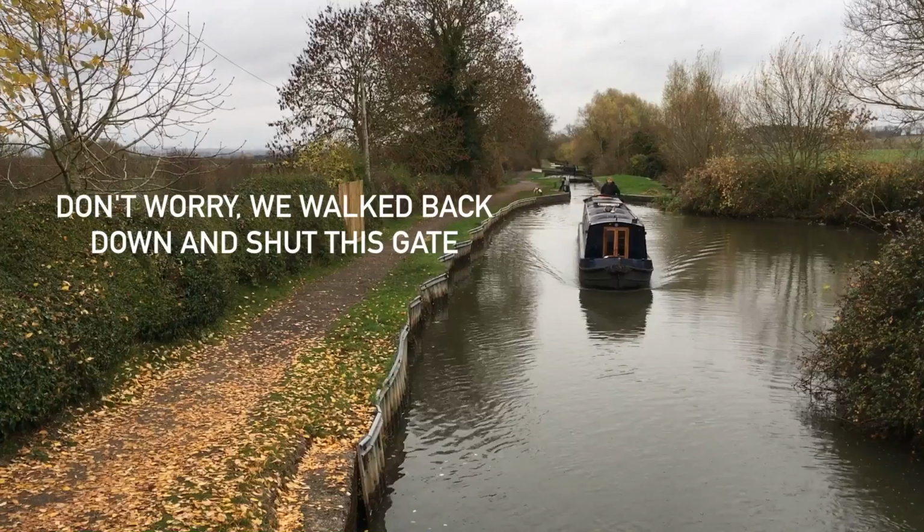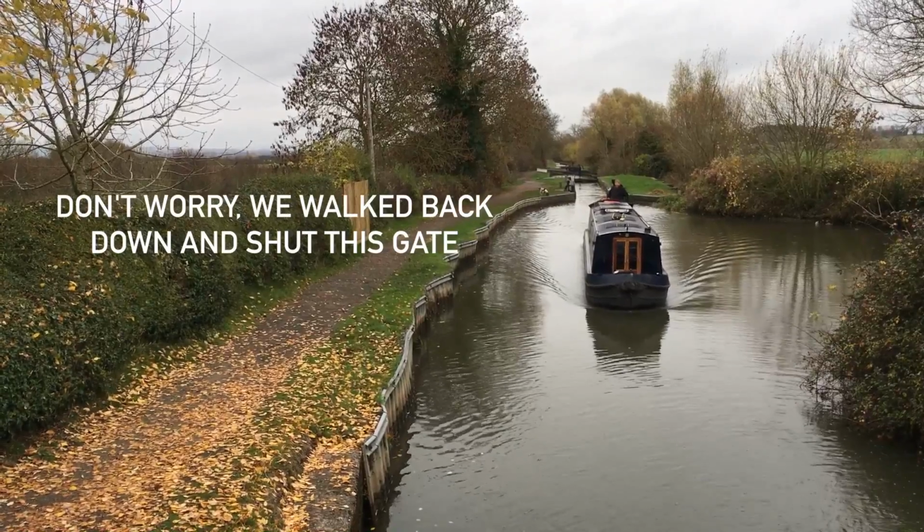So I've just got to Wilmcote Top Lock, and this is officially the first day ever when we've done this many locks, 16 we've done today. And every single one has been in our favour. That has never happened. And some even had the gates open for us because these gates are difficult to keep shut. So yeah, it's a good day.